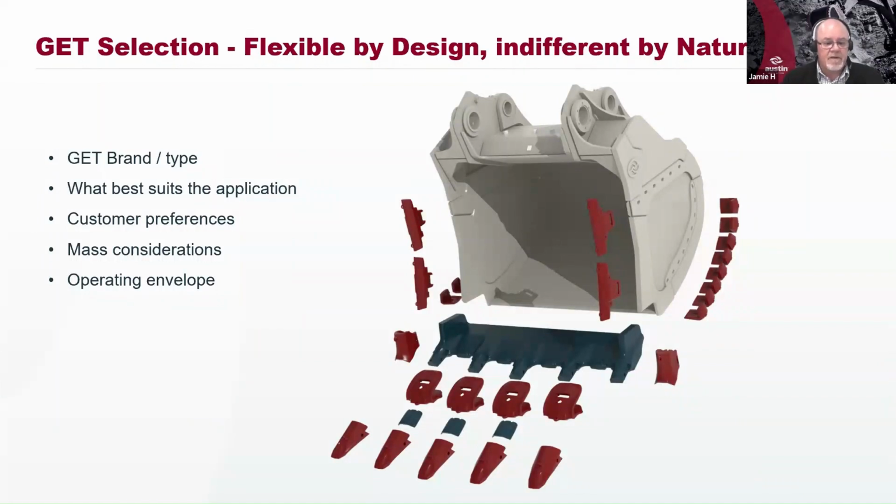Now moving on to how we select the right GET, or ground engaging tools. Austin remains indifferent to any particular brand of GET. This slide highlights that the selection process is quite flexible and it really depends on a few key factors. First, we look at the brand or type of GET. Different brands might offer different features or compatibility. We then consider what best suits the specific application we're working on. For example, the type of terrain or the kind of work being done can influence our choice.